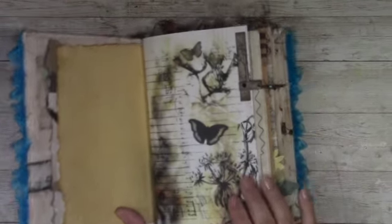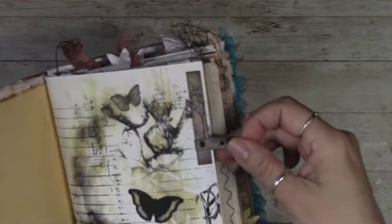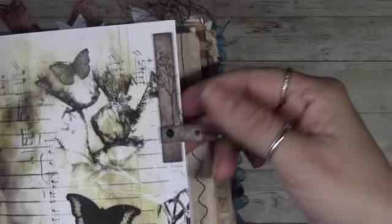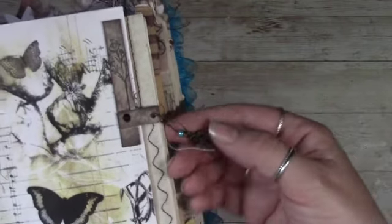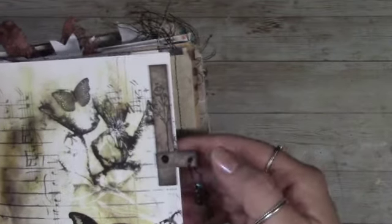Okay, so this right here is something that I created. I'm calling them edgies. Let me just bring you up close so you can see it. I just made this out of chipboard, kind of made it look like it's a piece of wood, and just added this little tab here so that I can add a little charm or beads there. I did glue it on there. I think I also stamped a little branch, and I think it goes really pretty with the journal. And there's a little flat back bead there.